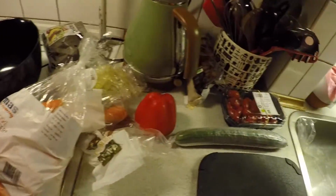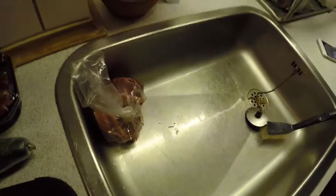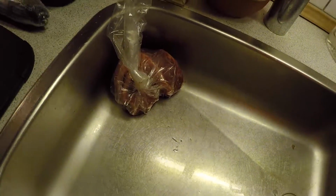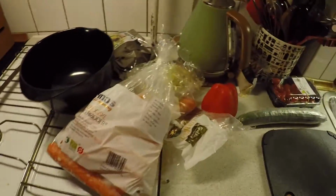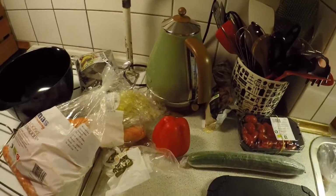So I'm in the kitchen once again, and this time I'm actually here because I'm making dinner tonight, and I'll make a wonderful salad to go with these steaks that are down here. Wonderful salad with mixed veggies and probably some nuts in them as well. Yeah, it's going to be great, and hopefully I'll be able to eat some bread with it.